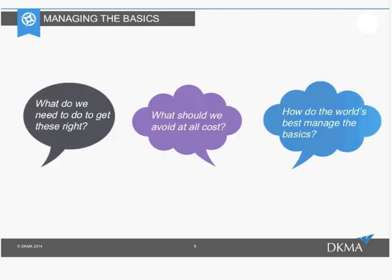So we've seen what are the basic drivers, or the fundamental drivers, of passenger satisfaction in airports. What I want to do now is give you a better idea of what are the best practices for managing these basics. So what are the things that you really need to focus on and get right if you want to be able to improve passenger satisfaction with cleanliness and with the washrooms.